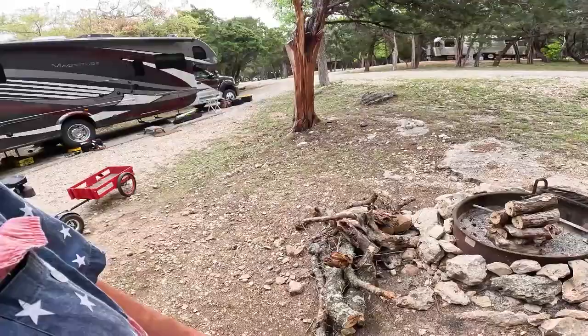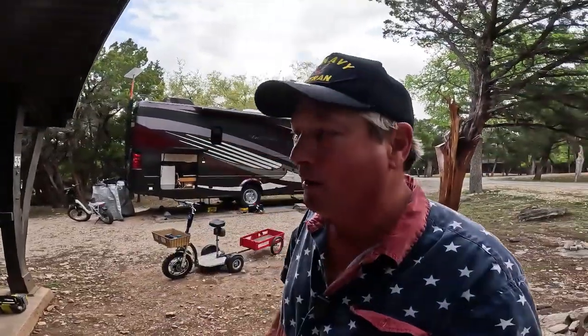All right, I'm gonna go see if I can find a few more logs. I don't know if I have enough, but I'm gonna take Sable and we're gonna go see if we can find a few more sticks, because I feel a bonfire coming on. I got a bonfire urge. I've been burning in the can stove thing all winter. It's time to burn some wood.